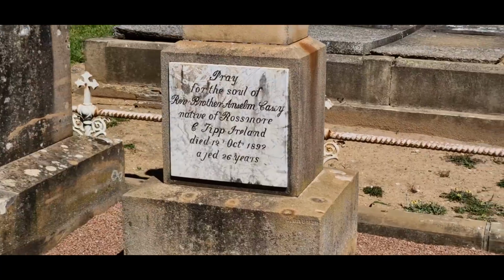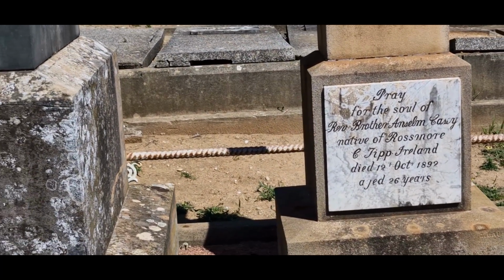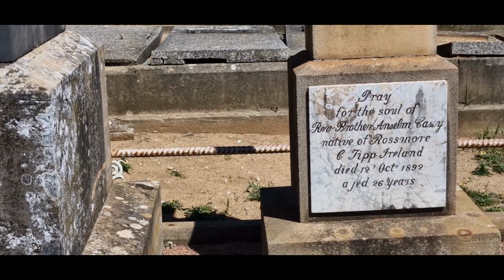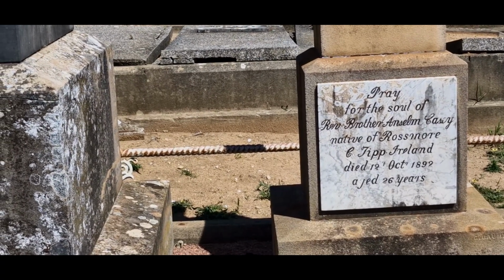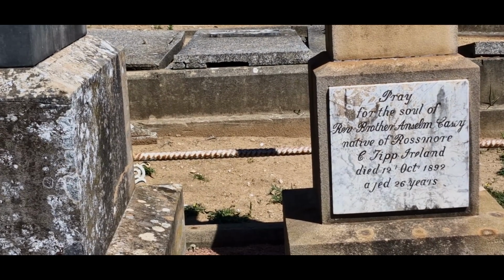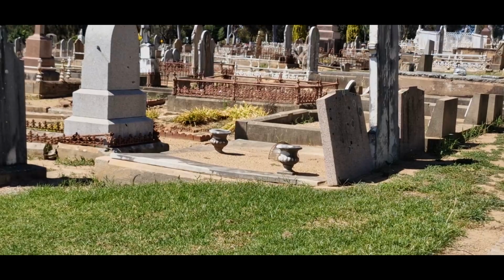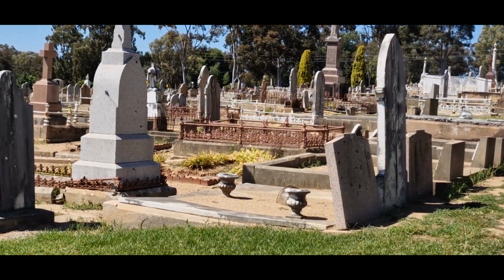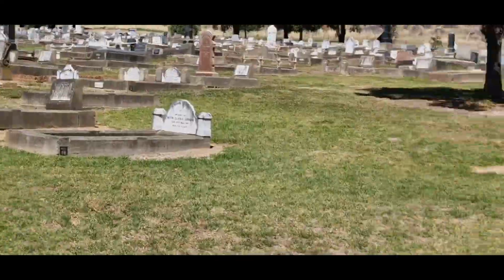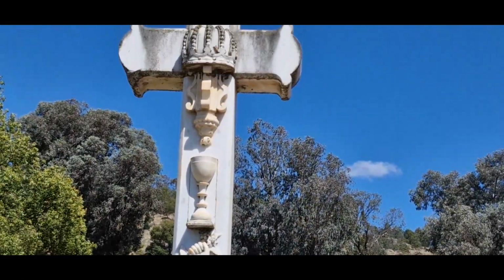And this one up here is quite interesting. Pray for the souls of the brothers of Almus Cassie, native of Rosemore, County Tipperary, Ireland, 1892. Oh, kangaroos. Hoppity hop. I'm glad I didn't have the dogs here. They'd rip my arms off.